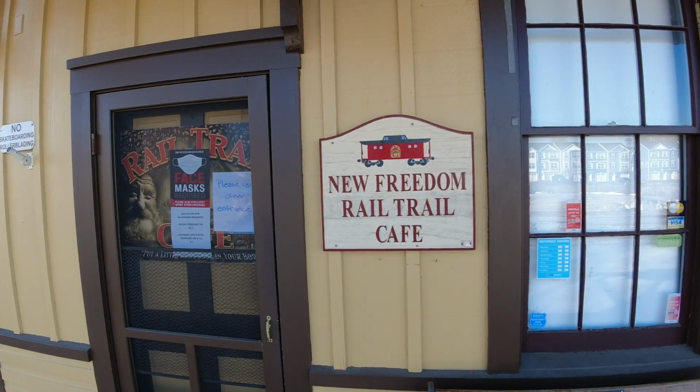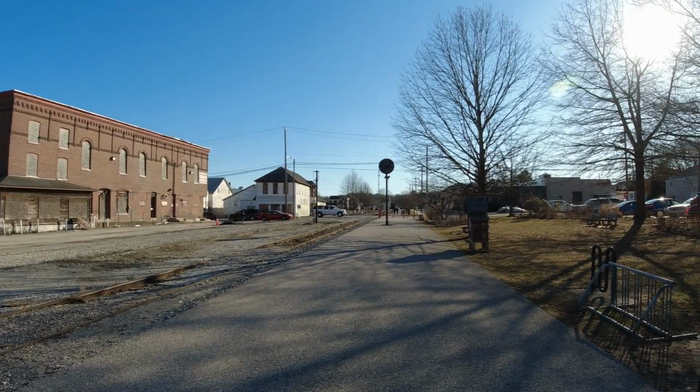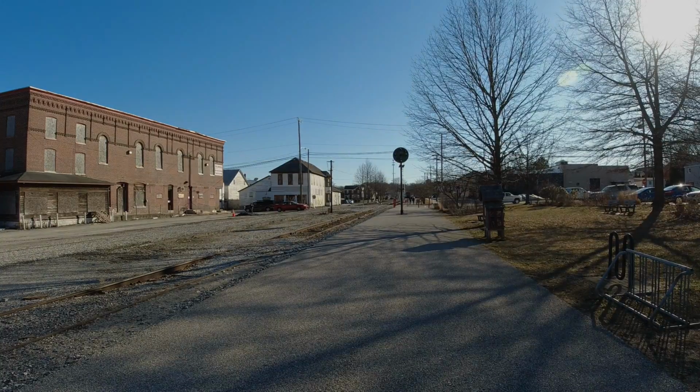Maybe try and stop back here and get something to eat and see how it is on the inside. So moving down, we're going to go past this old signal light here and cross the road and check out the GP9 and passenger cars.